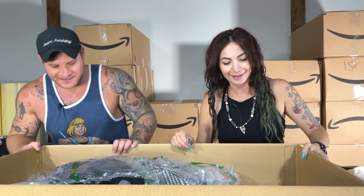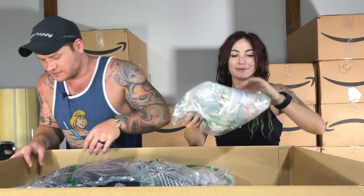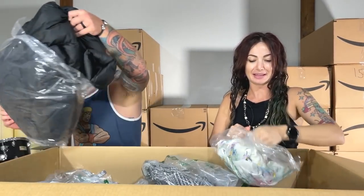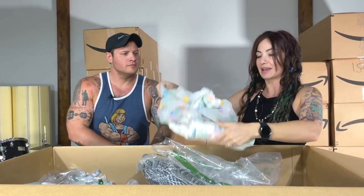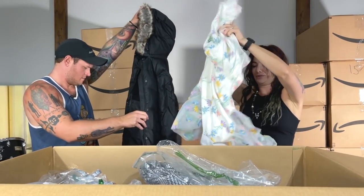That's totally fair. Looks like a lot of clothes. Oh my gosh, what is this? A lot of clothes. Oh, I can't wait to find out what this is. Callie loves this. She just said she loves this. Oh my God, Callie, you want to wear this? I mean, I'll put it on if it fits. What is this?